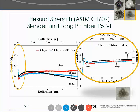In this case, if I zoom in, my flexural strength increases with age. So it goes from 22, this is in kilonewtons, up to 32 or something. So I am getting a higher strength with age, but that's, again, seen in regular concrete as well as fibers. And if I look at this post-peak curve, these all went down in strength in general, so they're all deflection softening. But by 0.12 inches of deflection, I have some load carrying capacity still. So I'm still carrying roughly 20 for these.